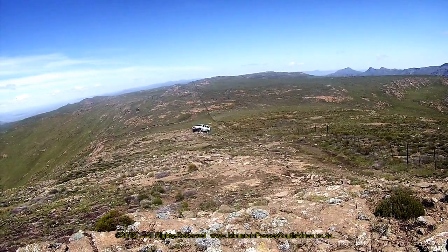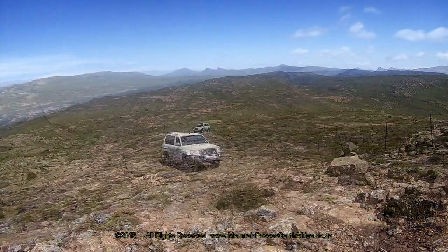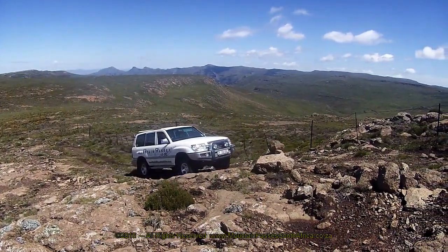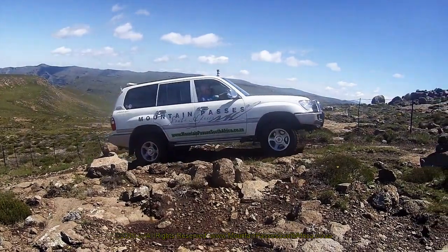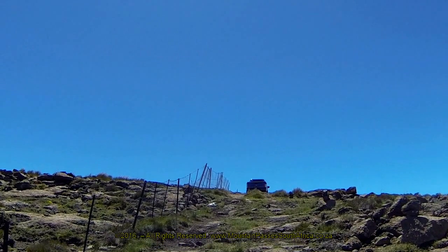The main issue is that the driver cannot see the road or know where to turn next. If you have a passenger, ask them to guide you up and over these obstacles. Whilst the stone cairns are a bit of a help, they cannot replace a person guiding you. If you're alone, rather get out of your vehicle and examine the obstacle on foot first before proceeding.